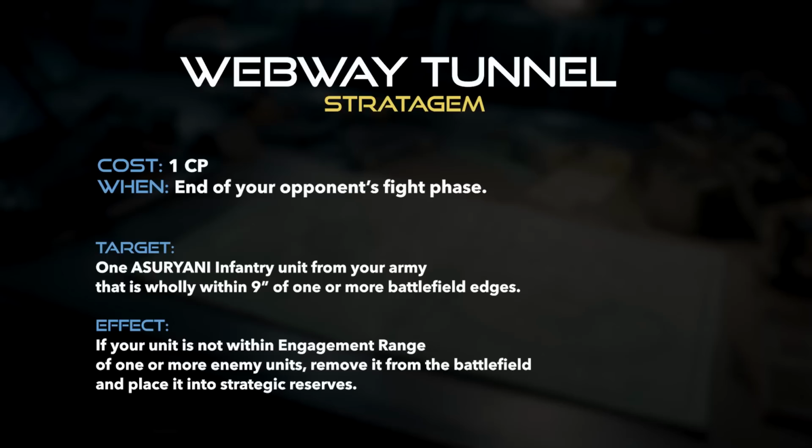Last one, also a banger. Gross. Webway Tunnel. End your opponent's fight phase. Pick 1 Asuryani infantry unit that is within 9 inches of a battlefield edge and put it into strategic reserves. Okay. Yeah, this is the movement utility detachment in a movement utility based book. It's crazy.